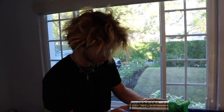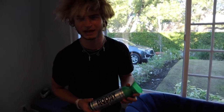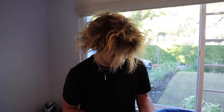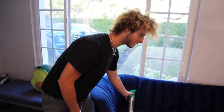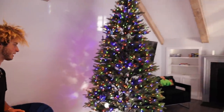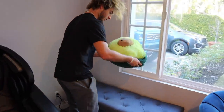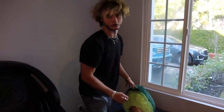You guys, what is this? This is boost oxygen? Why would Steven have this in his house? I feel like maybe this is not a clue, but this is definitely suspicious. So I'm just gonna leave that right here and keep looking. I see Steven has his Christmas tree up. Maybe in his massage chair, because this is like his favorite thing. There's nothing here. All right, let's go into a different room. Let's go over here.